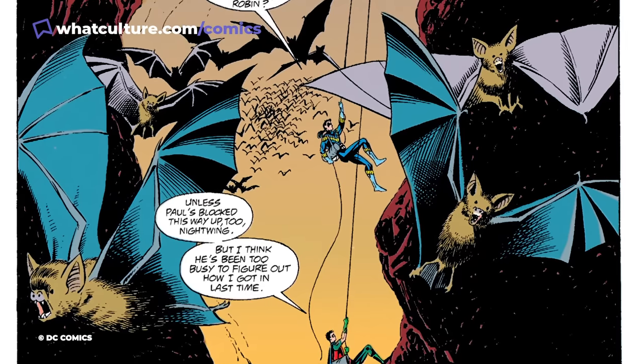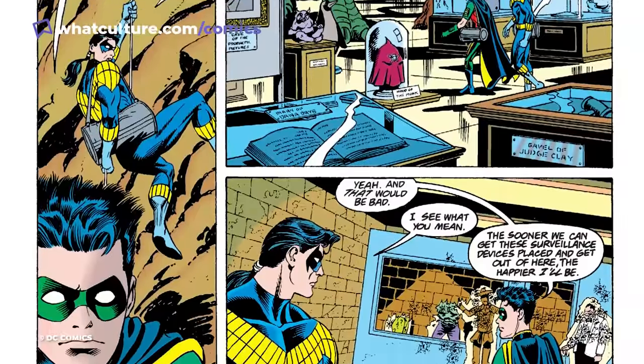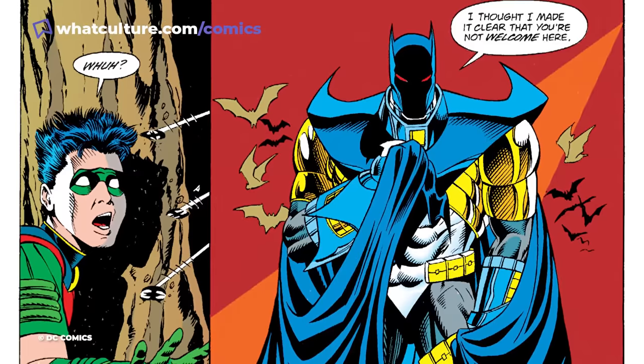There is also a dry well on the grounds of the estate that connects to the caves. Tim Drake and Dick Grayson had to use this method when Jean-Paul Valley blocked all other access to the Batcave when he took over as Batman.